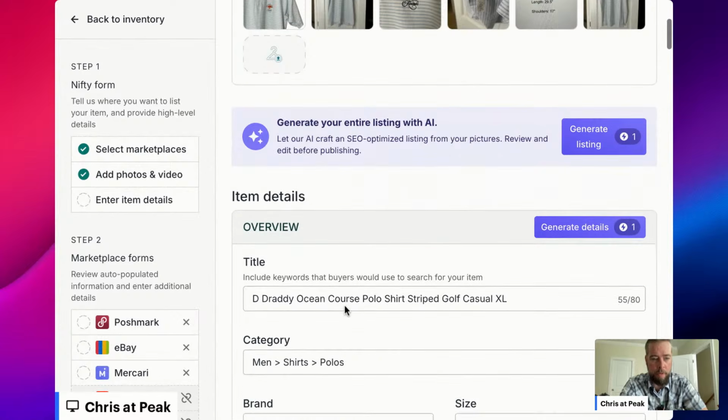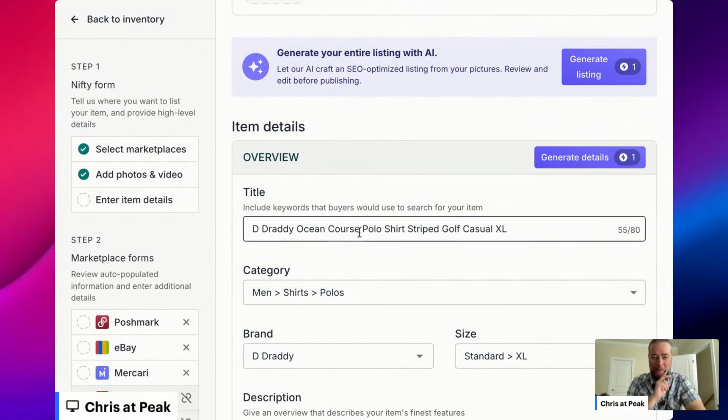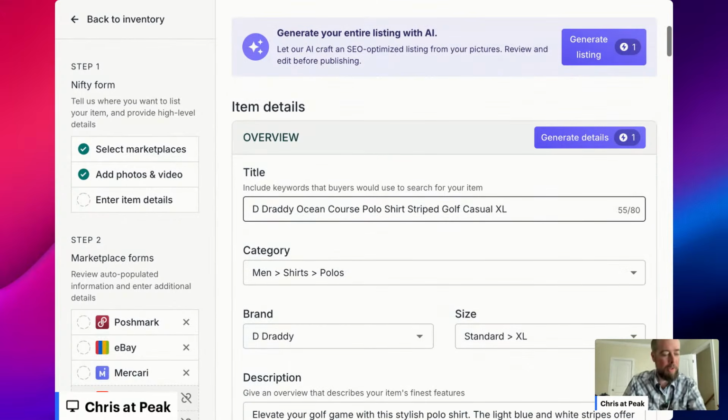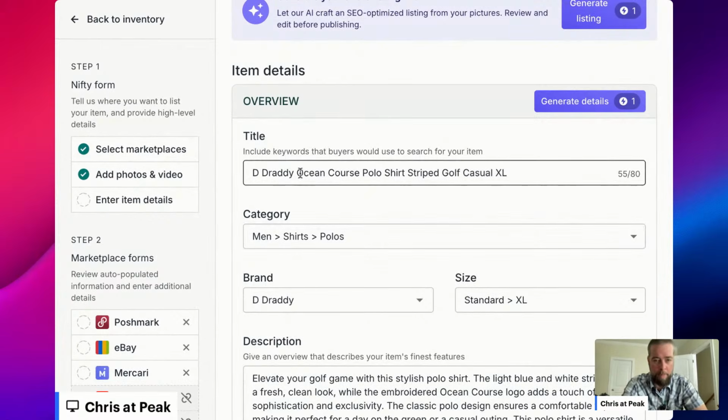So here we go. It said D-Dratty, Ocean Course. So it picked up Ocean Course, which is really interesting. I suspected that this one would fool the AI. So it's calling this shirt D-Dratty instead of B-Dratty, which I suppose one could understand, because if you look at the B-Dratty logo, the B actually does look a lot like a D. But we're going to have to do a couple of edits on this one.